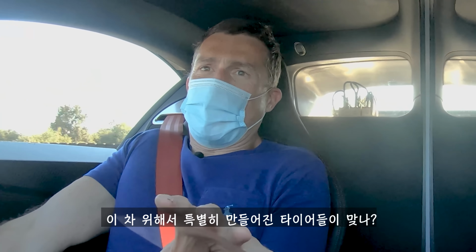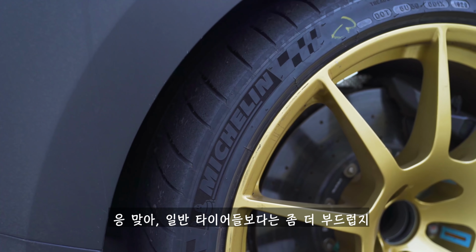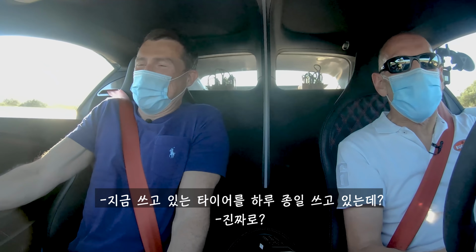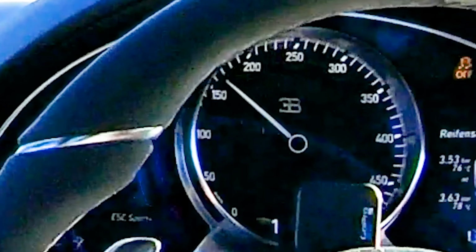Is it a specifically developed tyre for this car? Yes, it's a different tyre. It's a bit softer than the standard tyre. I bet they don't do many laps, do they? Well, these have been on all day. Have they? What, you taking me out with old rubber?